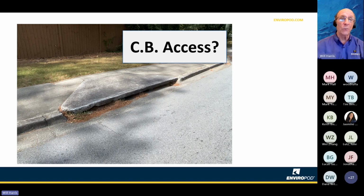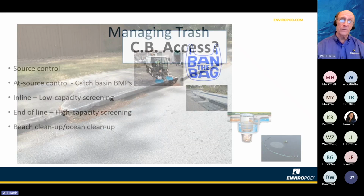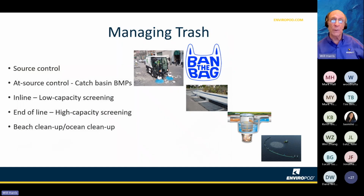This is something we have seen very often, and people say, hey, how can you get a filter inside of this? And I have to tell most people, well, we really can't, because you'd never be able to maintain it. So again, these are real challenges that we see all over the place.